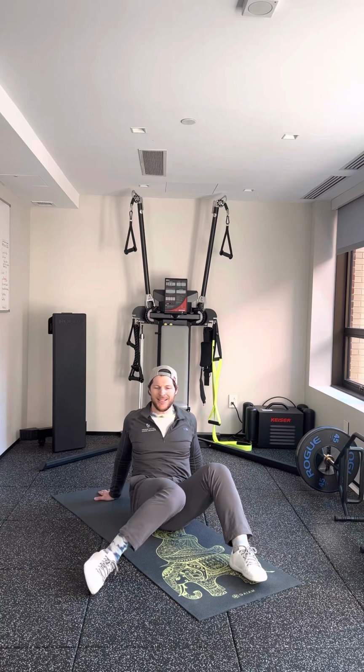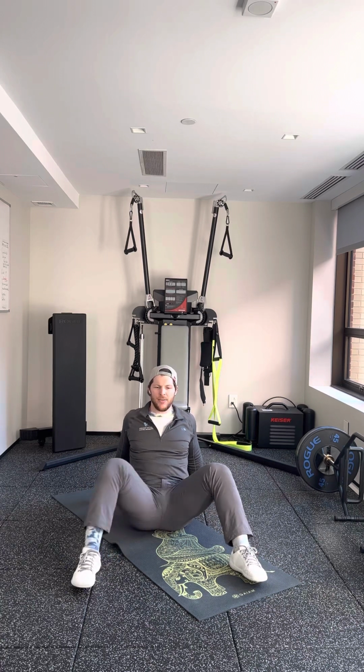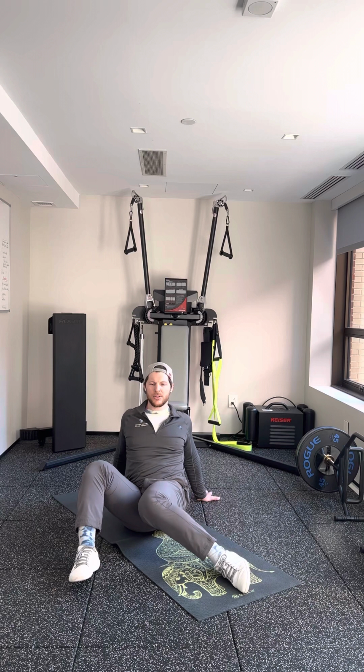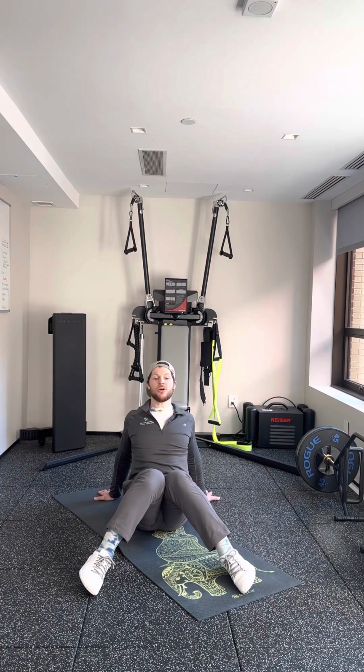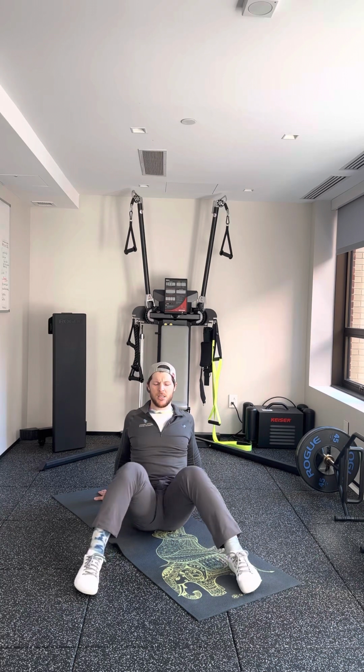One, and the other, and both. Remember, posture tall. It's easy to get lazy here. Squeeze the knees. Do a few more.